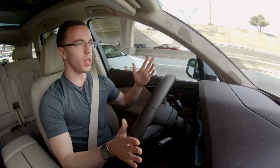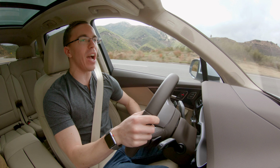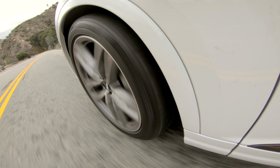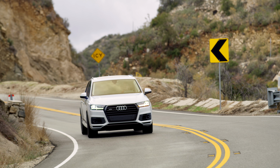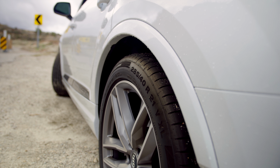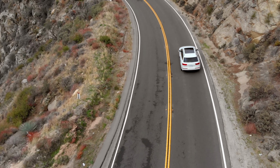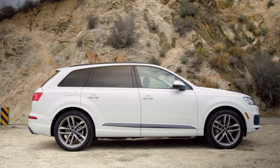So of course, no driving video is complete without a little bit of actual driving. No one would suspect that the Audi Q7 is going to be a great canyon machine, but it handles surprisingly well. A big part of that are the giant 285 summer tires on this guy, but for an SUV that's this big, it handles surprisingly well. Something you can really notice is that when you lower the air suspension, it makes a big difference. You can crank it all the way up if you're doing something like off-roading, but for a canyon drive like this, lowering it not only makes the car feel a lot more planted, but I think it just looks really cool on the outside as well.